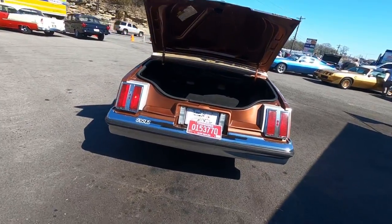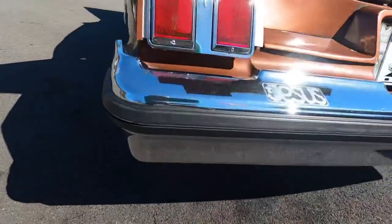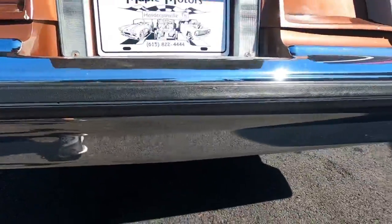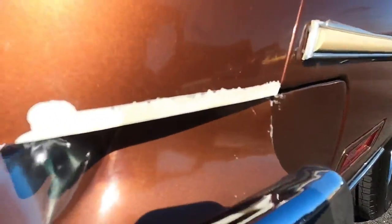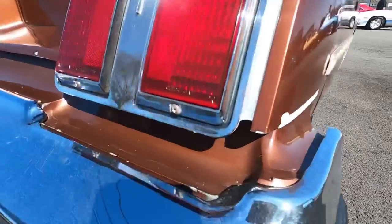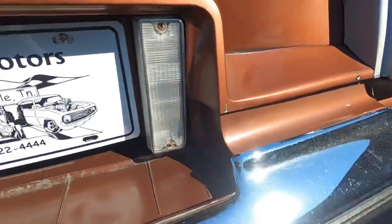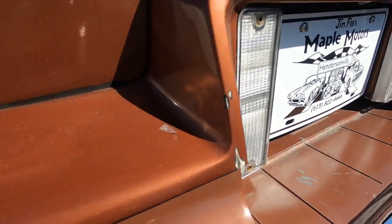Coming up on the rear here, the bumper on the back, you got Jesus on the back here. Coming around. You got some pitting on the chrome. Nice little spot there in the rear by the tail light. A few little chips down there below it. Nice little chip here and there. Also on this top portion and the bottom here.